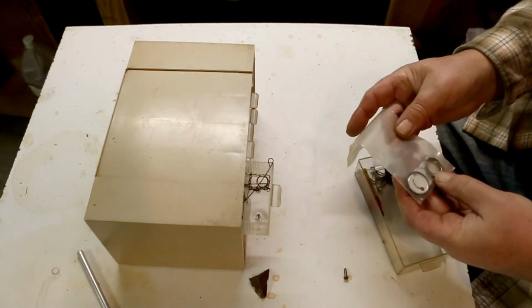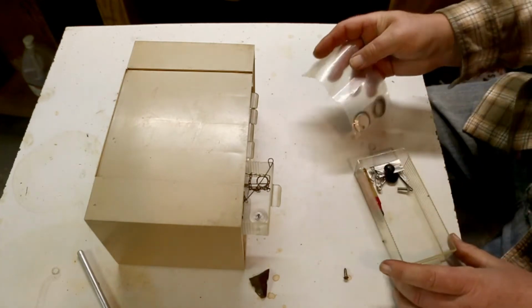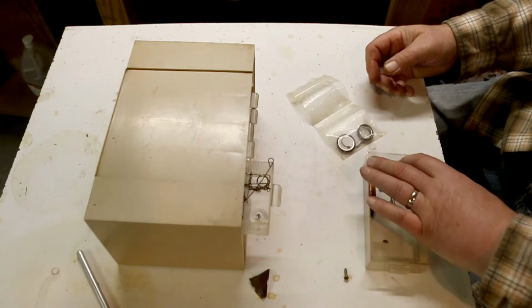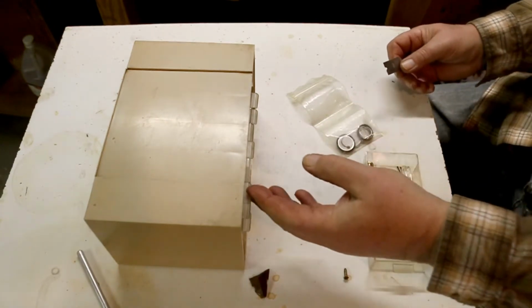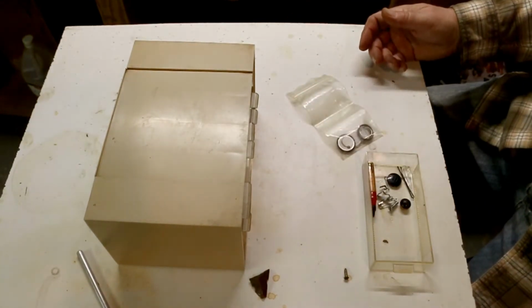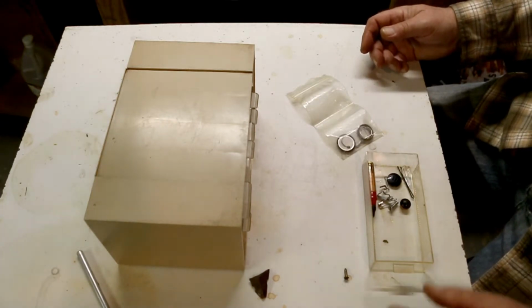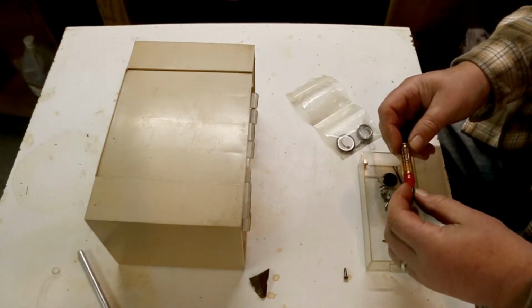Key tags. Those are handy if you have a lot of keys. I try to avoid keys. I've carried keys so many years, I got to the point where I don't even want to see a key anymore. I have a key for the truck, I have a key for the car, I have a key for the house. I have some locks, and I've even made keys. But I've gotten to the point now where I really don't like keys that much.